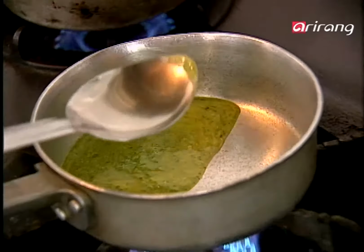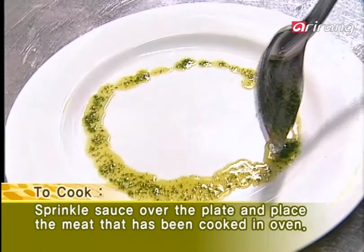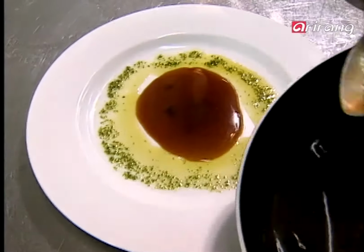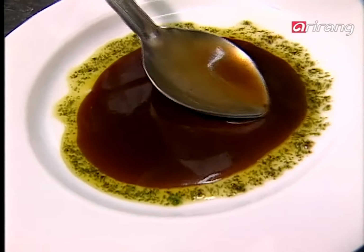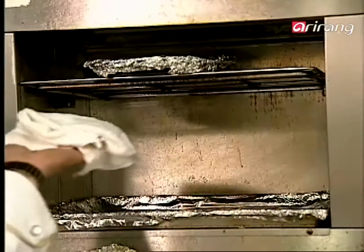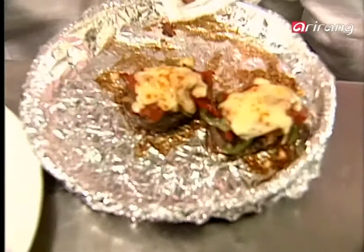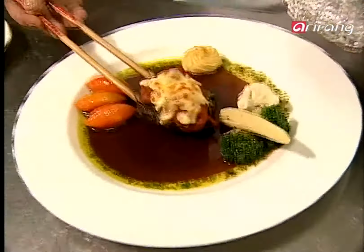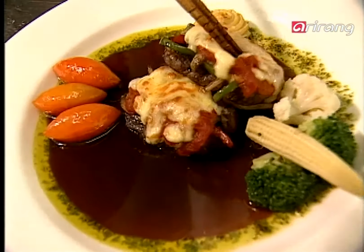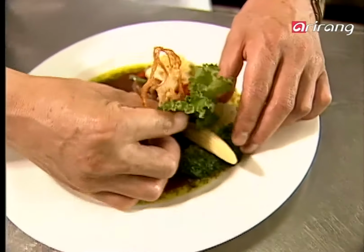Next is the butter sauce. We just have to melt it over the hot pan. The brown sauce is also warmed. The two sauces are first sprinkled over the plate. Finally, the cooked steak is placed over the sauce. It really looks like a work of art. When additional vegetables are added, the dish is complete.